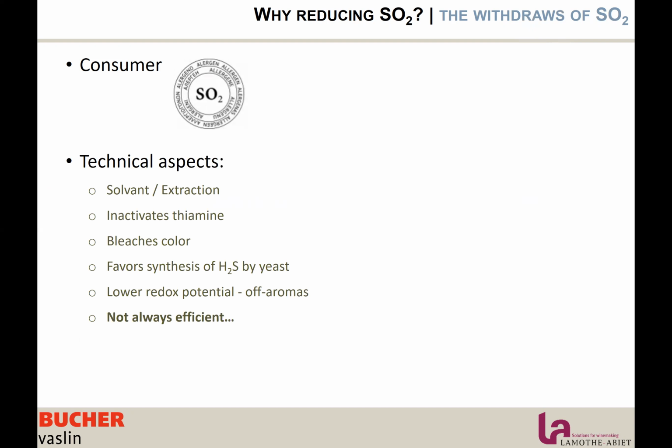So there is some technical aspect. Sulfur is going to act as a solvent, so it's extracting more compounds, which can be good or bad. It can inactivate thiamine, which is an essential vitamin for yeast health and fermentation. Sulfur can bind to free anthocyanin and bleach color. Sulfur can favor the synthesis of H2S by the yeast, but also sulfur lowers the redox potential of the wine, creating some off aromas, especially reductive off aromas. And then sulfur has its limits. So it's not always efficient in wine.